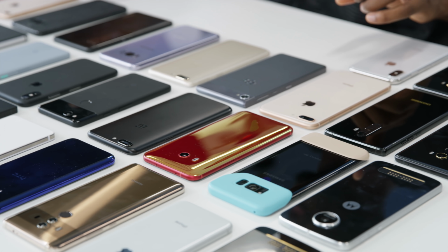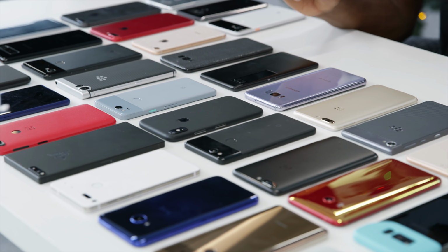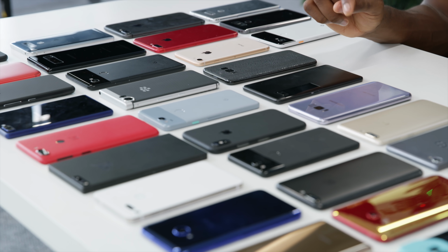Every single phone on this desk was released during 2017. That hasn't always been true about this show, but that's true this year. You can check me on that. So there's a lot to choose from, so let's get started.